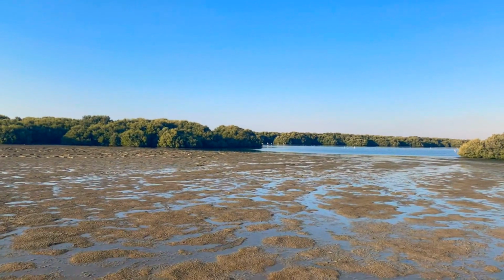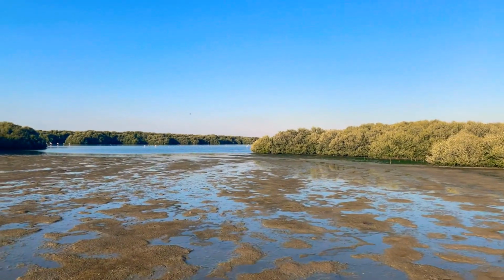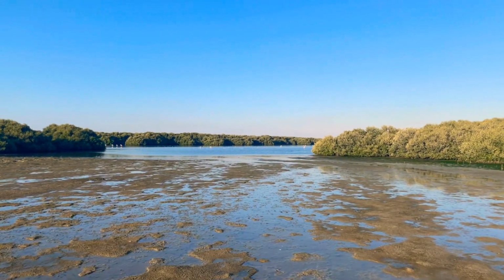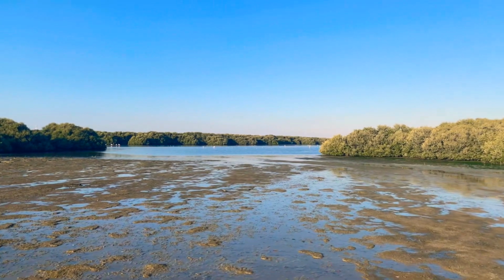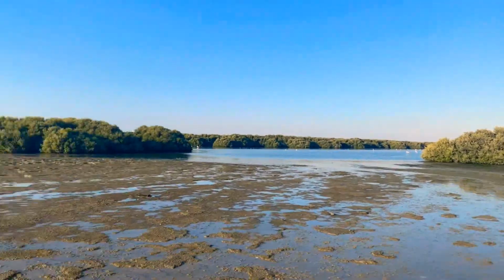This is the slimy mud and the wet plain in the mangroves. This place has a sticky mud. This brown black sticky mud is made by the mangroves and the little animals live inside it.